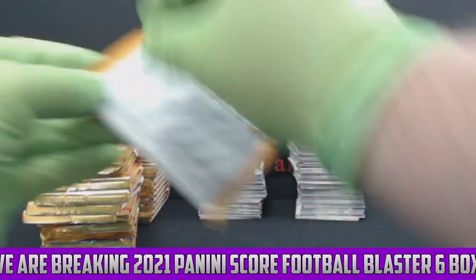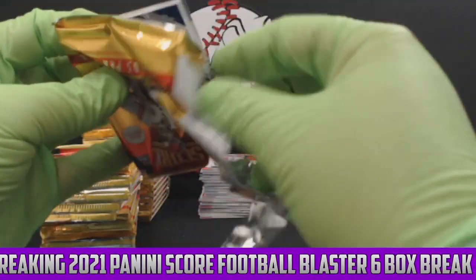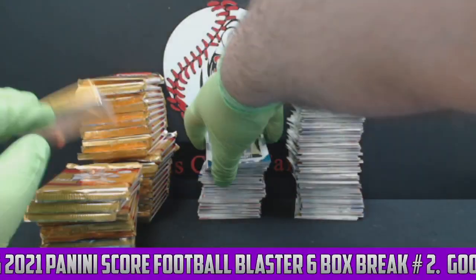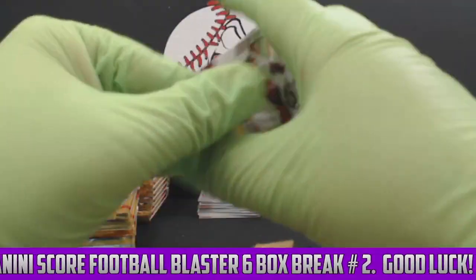Just going through the base cards. We'll obviously sleeve up any hits, high-end rookies. Or if there's anyone watching that wants me to sleeve up a certain player, just say it in chat. Let me know if you want a certain player sleeved, then I will do that for you.